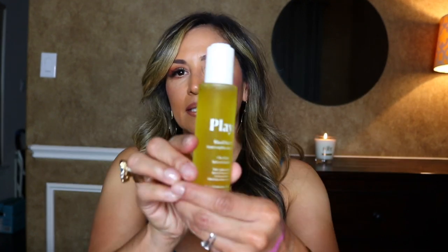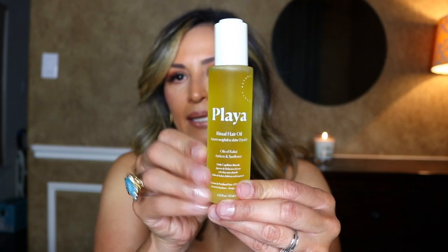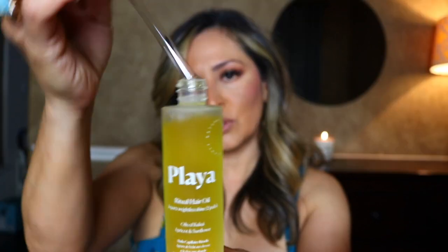The next item is this Playa Ritual Hair Oil, and it comes in this box. This is actually what the bottle looks like. It has a little dropper in it. You're supposed to just take whatever is in the dropper, rub it in your hands, and then rub it from the middle of your head down to the ends.